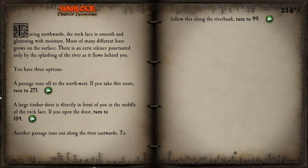Facing northwards, the rock face is smooth and glistening with moisture. Moss of many different hues grows on the surface. There is an eerie silence, punctuated only by the splashing of the river as it flows behind us. We have three options. A passage runs off to the northwest. A large timber door is directly in front of us in the middle of the rock face, and another passage runs out along the river eastwards.